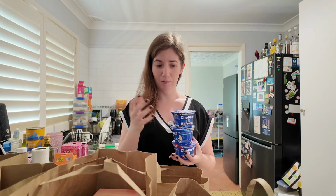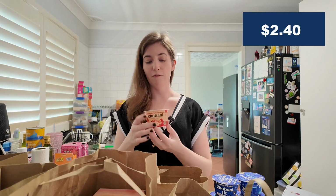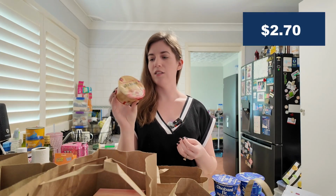I don't remember if I've tried the cookies and cream one before, but I figured I'd give it a go. Those were all $2.40 each. And then for $2.70, I got this one to try. This is a limited edition raspberry jam donut one.